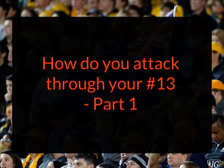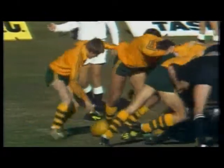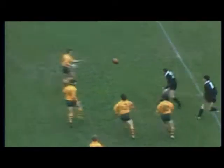introduction of decoy runners. In the amateur era, players weren't as fit and as strong as they are today, and that meant that the back row had a limited range for how wide they could get across the field to stop a backline. So typically you saw very narrow alignments of 10, 12 and 13 bunched together, with most of the plays designed to get outside the opposing 13.